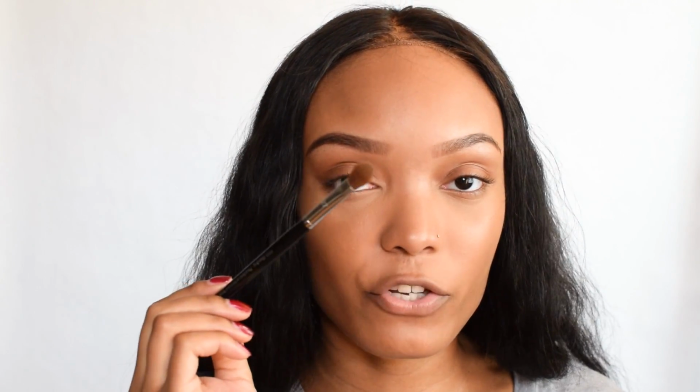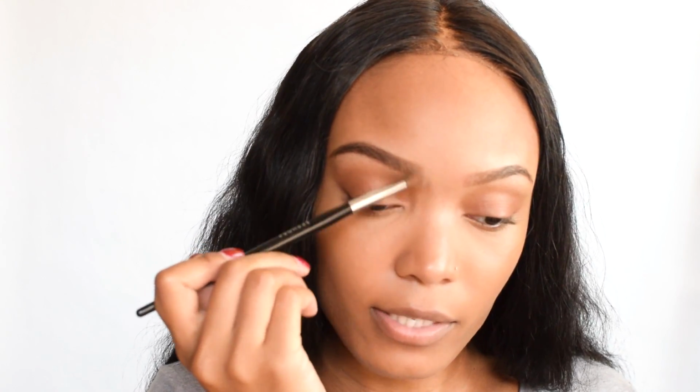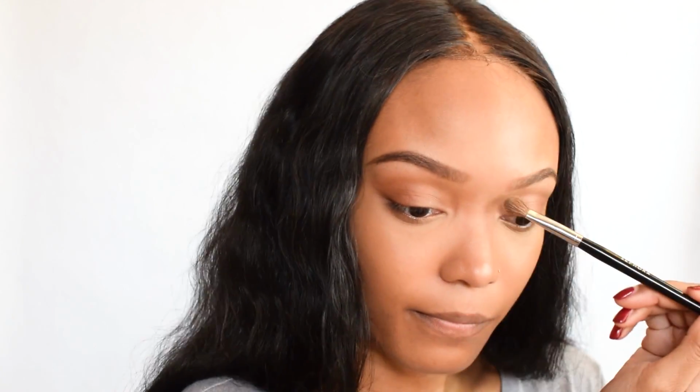And then the excess bronzer that I have on my brush, I'm just going to take that and kind of contour my nose a little bit.